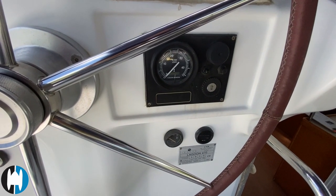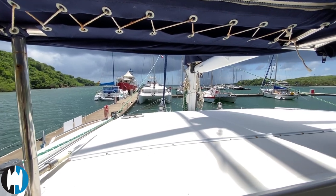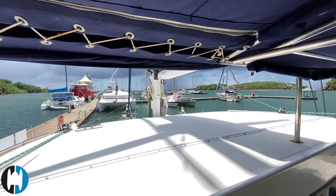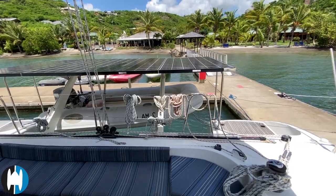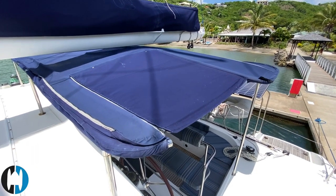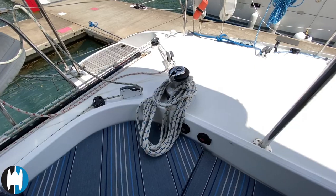So visibility sitting here at the helm seat is pretty good. I can see the port side bow. I can almost see the starboard side bow. But looking behind us, I can see both sides of the rear of the boat, the transom steps there. And so visibility here is pretty good. But if you're coming into a dock and you want extra visibility, just unzip this, stand up, and you can see all four corners easily.